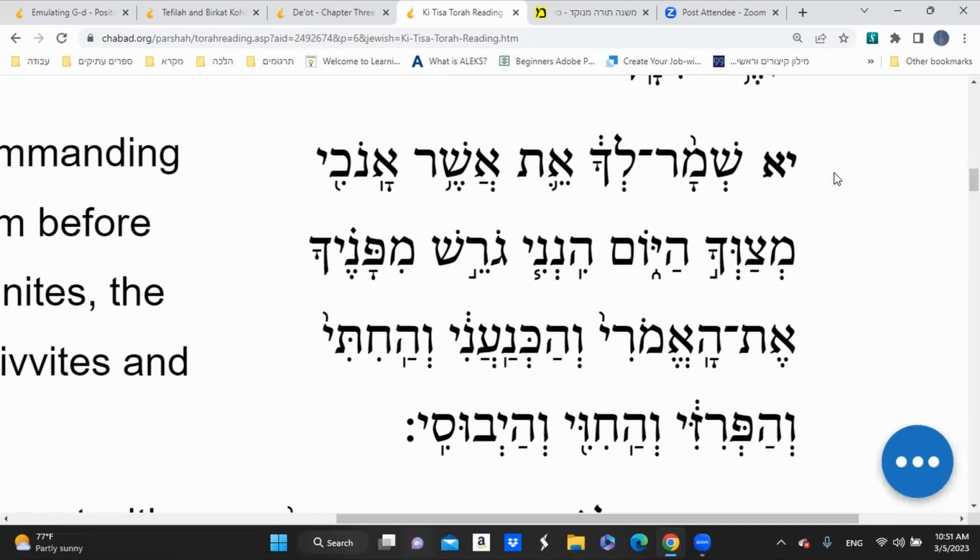Shamar lecha. Es asher anochi masawwacha hayyam. Hinini ghirish mipanacha. Es ha amuri wahakana ani. Wahahiti wahaparizi. Wahahiwi. Wahaivusi. One more time. Shamar lecha. Es asher anochi masawwacha hayyam.